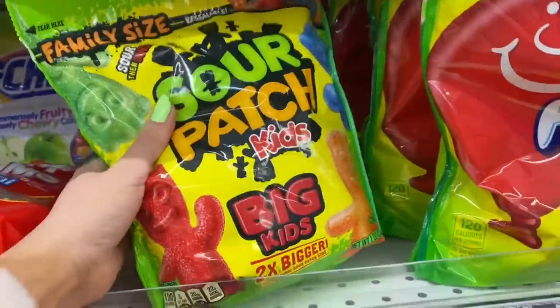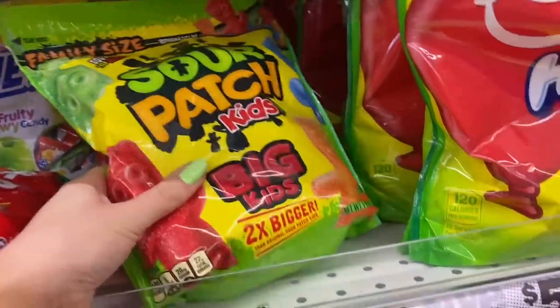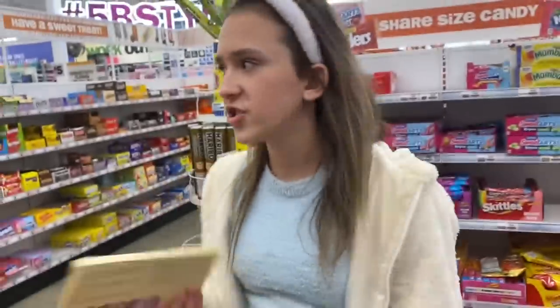All right, this is actually really cool. They are Jumbo Sour Patch Kids. Callie, I found Jumbo Sour Patch Kids. I might get these. Big kids. Big kids, that's cute. I'm getting them. What? Sold. Amethyst. Ooh, I don't know if the quality would be so great, but that's cool to look at.